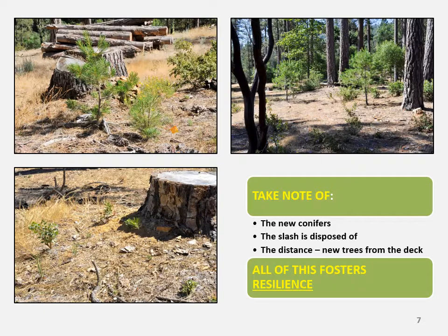Note the seedling and juvenile pines, which are located clear of the decks. Slash has been disposed of. This results in resiliency. Without a lot of surface fuel, most seedlings and larger trees will survive should a wildfire occur. Also note the distance between the deck and the new trees. These particular pines are naturally occurring and are not the result of reforestation planting. Fuel reduction was done on this site in 2009, opening up the area to sunlight. There wasn't much competition. This has encouraged buried pine seeds to sprout.